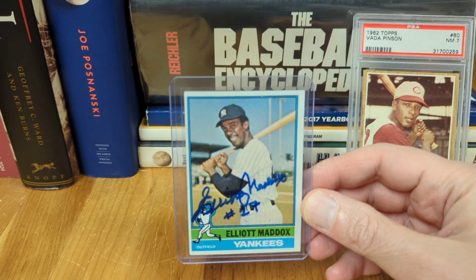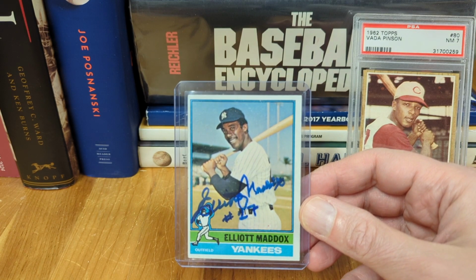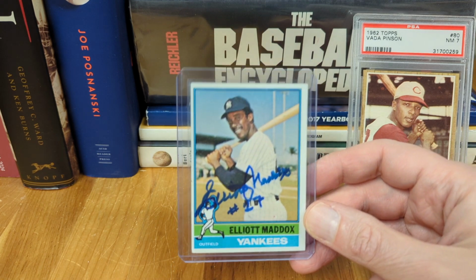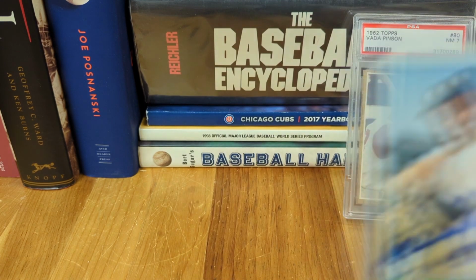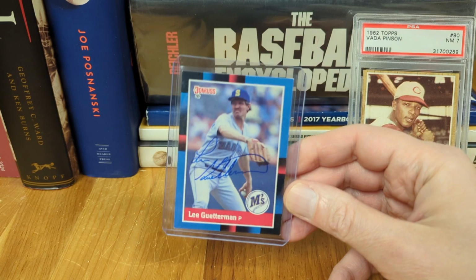Here's a '76 of Elliot Maddox. I remember him more as being on some really bad Mets teams in the late '70s, but he was on the Yankees in the mid '70s. So it was pretty cool. He even put his uniform number on there. He was $5, by the way. Lavelle was free. And here's another freebie, Lee Guterman.